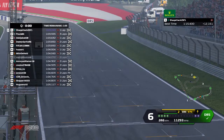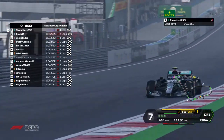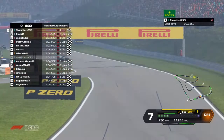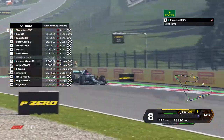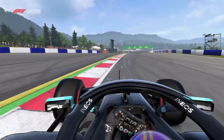I was sort of expecting the times to come flooding in, everyone would be out right at the death, but no, not on this occasion. And the Mercedes driver takes pole here in Austria. He has a very strong chance to lead the championship today. If you finish today, you score a point. That's how it's going to work.